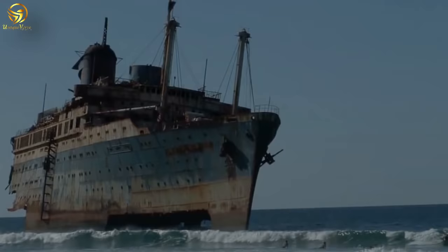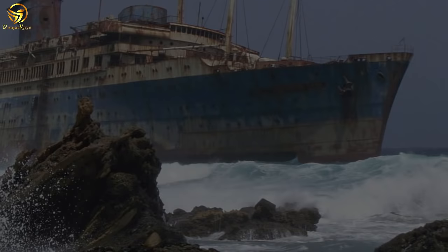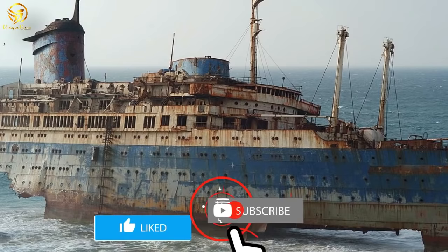By the 1980s, her age was showing and she was practically sold for scrap, but Thai investors had plans to change her into a waterbound five-star hotel. But she ran aground near Fuerteventura in a thunderstorm, with the tide splitting her in half. Over the next 20 years, she gradually slipped under the waves.